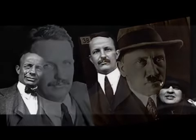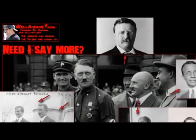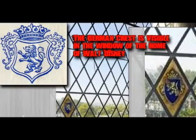Now, like I said about Kermit Roosevelt, he joined the British military during World War II. Now, why would the son of a president, an American president, join the British military? Well, there you go.